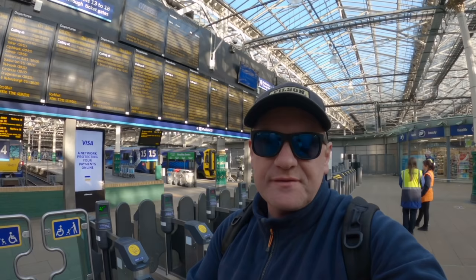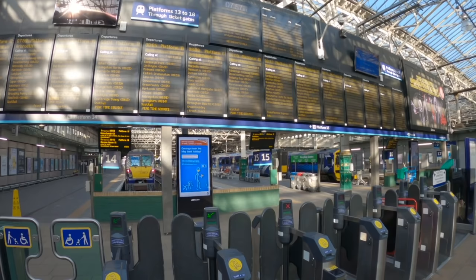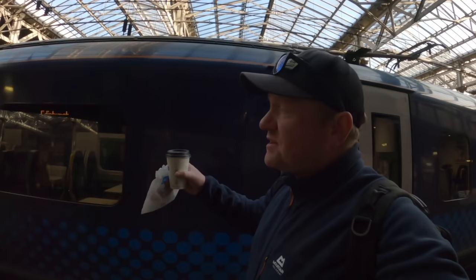Right, the 0815 to Glasgow seems like our best option. It is one of the shorter routes today, but it'll be the most expensive ticket. It's a peak service between the two major cities, so it's kind of understandable. I'm pretty sure this is the next train, even though it still says Edinburgh on it. I'm sure this is going to Glasgow. Right, this is definitely the right train. We're on the Glasgow train.